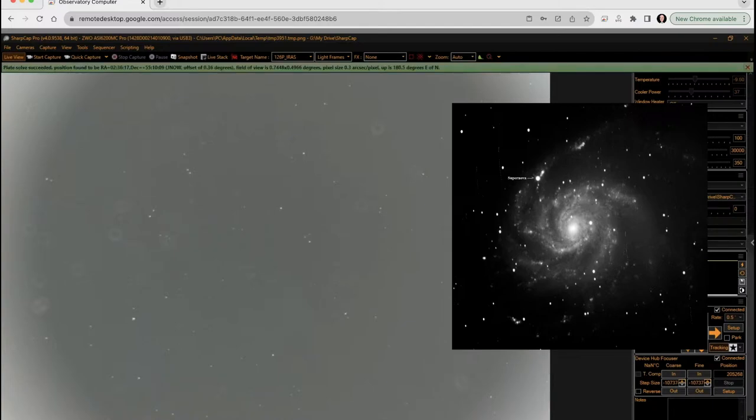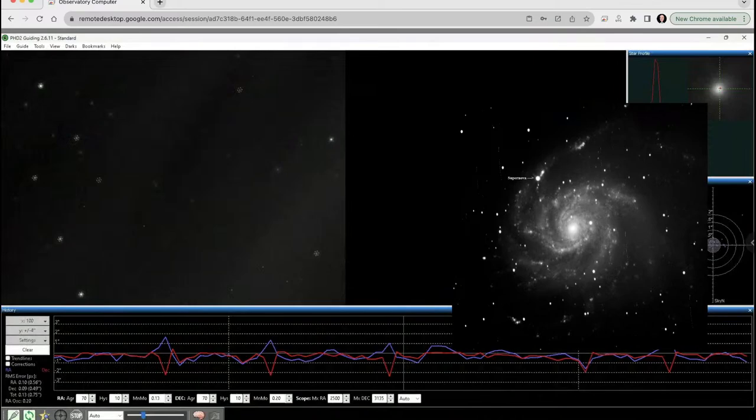There we go. We got a solution. We're 0.36 degrees off, having slewn around, which isn't too bad. So now the telescope is going to move where I told it to be in the first place, not where it ended up. And there we go. So now what we're going to do is start doing some guiding.